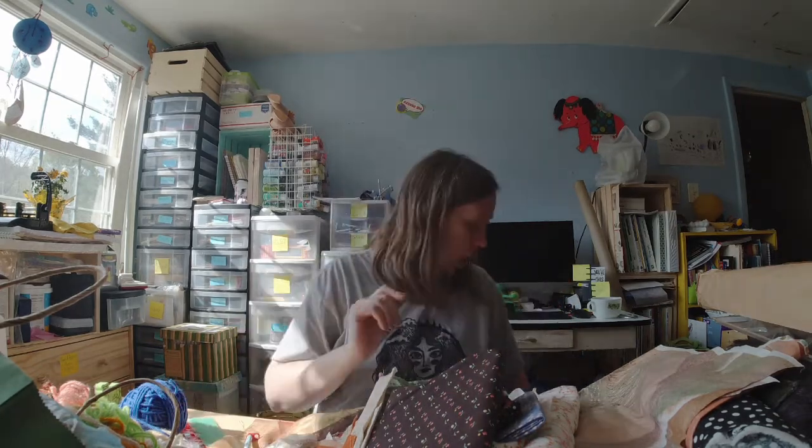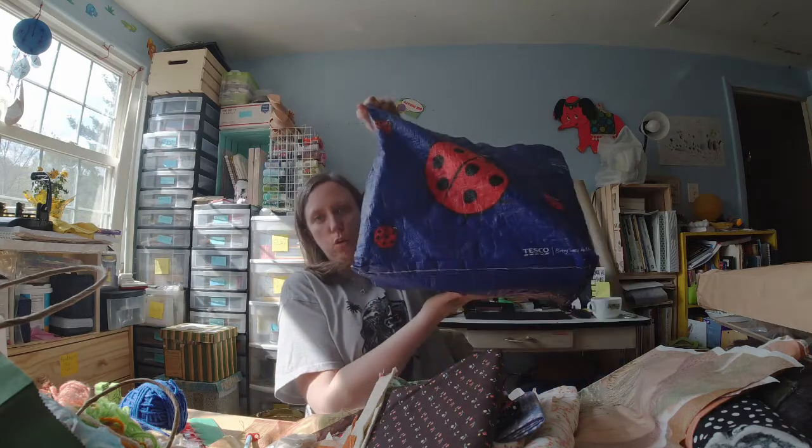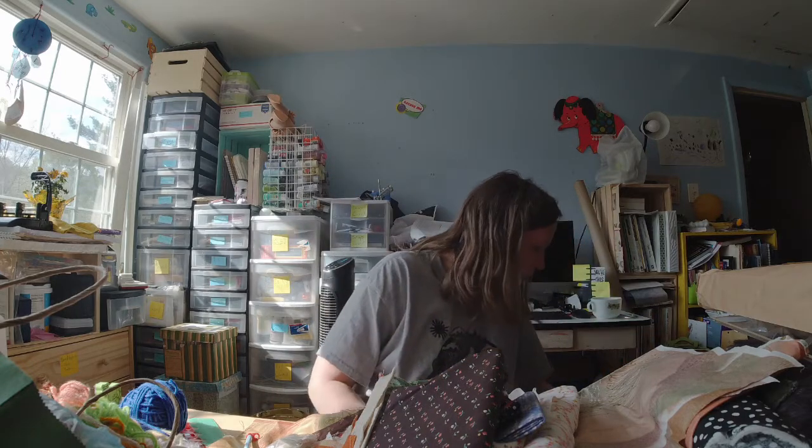All right, I am nearing the bottom of my bag, which, by the way, she was like, I assume you're going to need a bag, and they included a very cute reusable bag. So it was kind of funny.